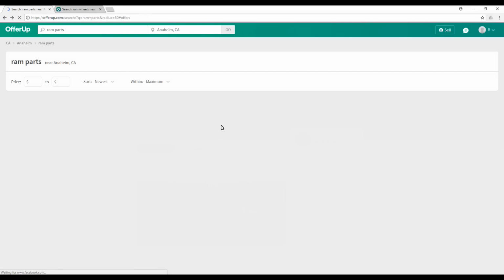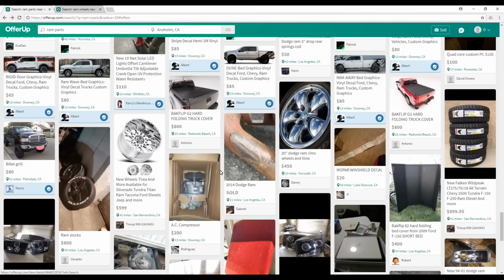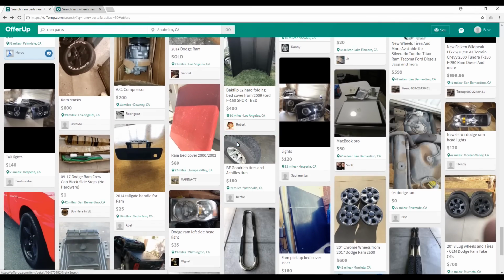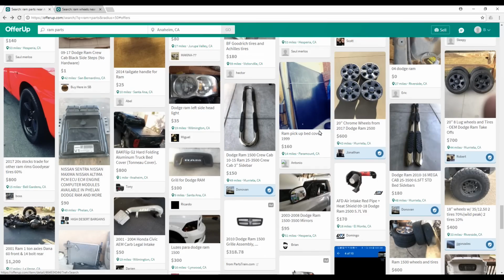So I'm not going to bore you guys with searching stuff, but this is kind of the tactic and the site that you guys can use to find good deals. This is just one of them. I'm going to, like I said, do a series of different stuff so you guys can see some of the other ones that I use. Right now I'm actively looking for a tonneau cover.